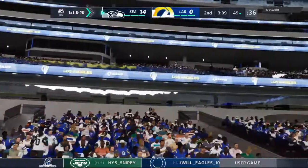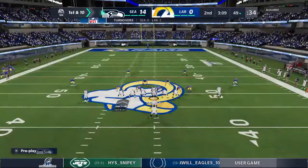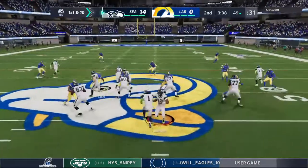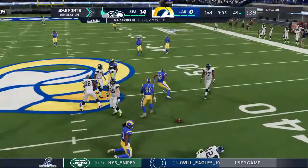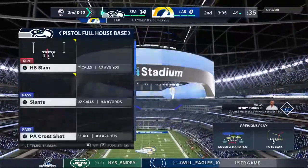But the reason he won the award the previous week and what we just saw there: instincts, understanding where the play is going and being able to make a play on the football. Now after the turnover, here's Haskins. Hit as he throws there, incomplete. Henry Ruggs, the intended receiver. And now it's 2nd down.